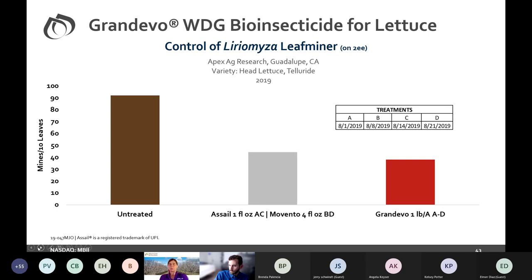And Grandevo, 1 pound per acre, applied all 4 treatment timings, was slightly below that pretty heavy-hitter standard, coming in at about 40 mines per 10 leaves under a very heavy infestation. Next slide.